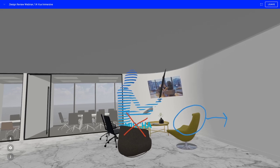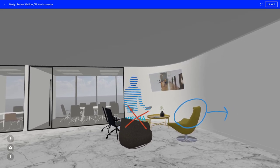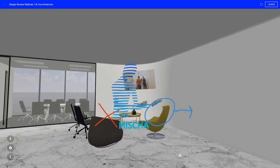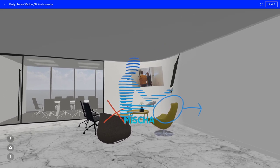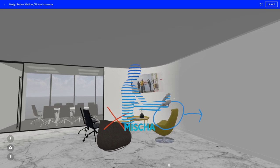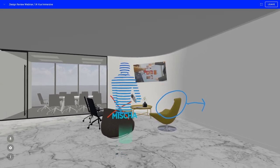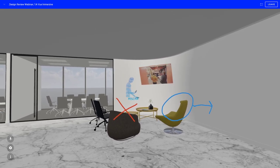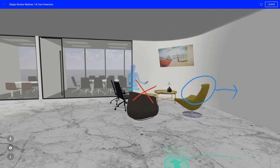All right, so you guys probably saw us and Mischa talking about design options. And I guess I showed you the layer tool, so that was good. But now what Mischa was showing you is, number one, that this is from Interior Architects. Thank you, Interior Architects. Number two, that you can use our tools to show you these different design options.